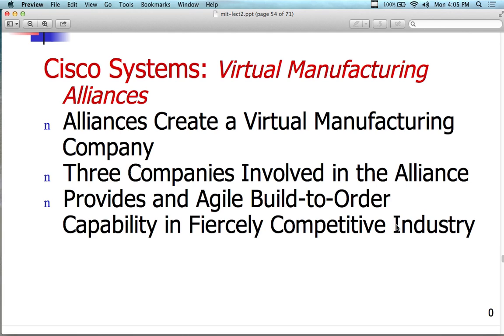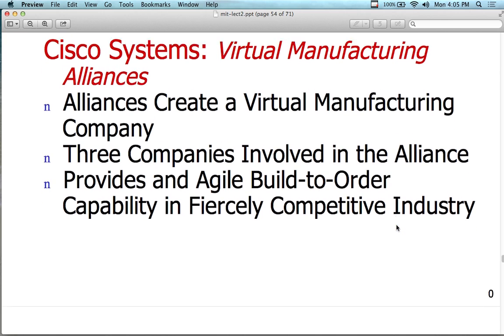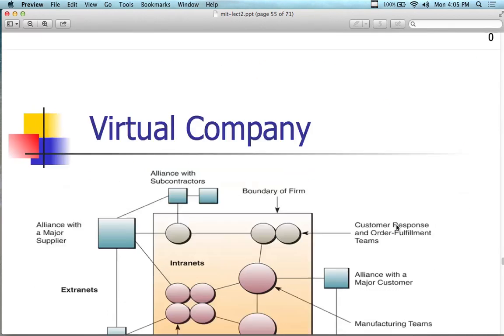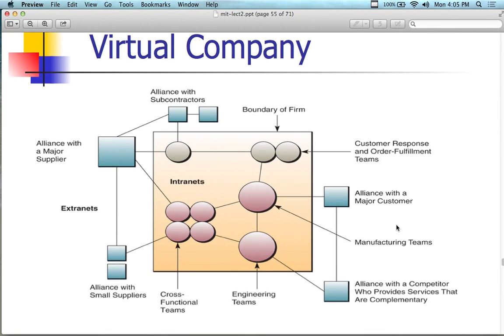So some people get this exclusive arrangement: no, you're only making drives for me. No, you're only making chips for me, which is kind of interesting. Now we've become more generic. But creating alliances for virtual manufacturing companies, here's a concept where you think you have your own special manufacturer, but you don't. You have a virtual special manufacturer who's logging into your intranet, who's getting all the parts and pieces and things that you need.